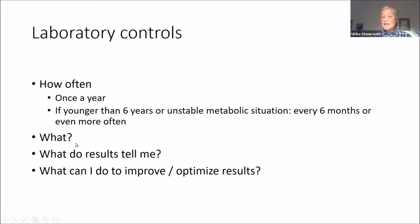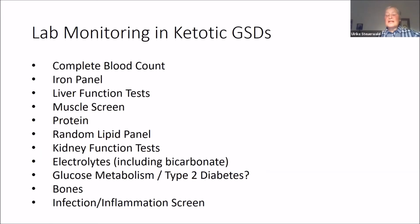Which tests do we have to do? What will these tests tell me? And what can I do to improve my results? That's what we are going through now during the next hour. That's the whole list, and we'll go to each of these one by one.